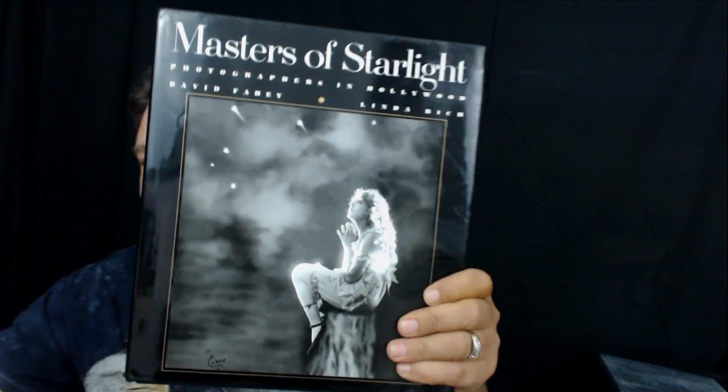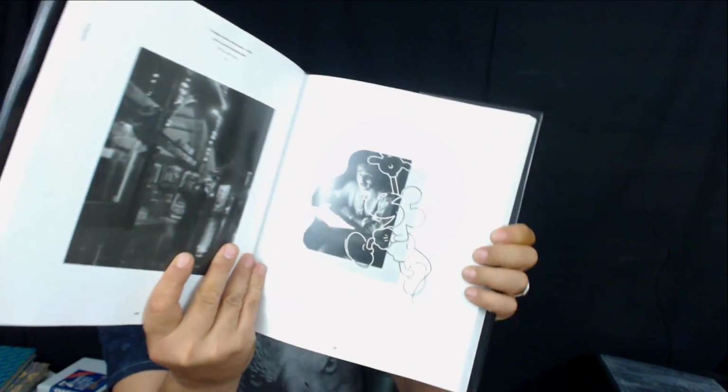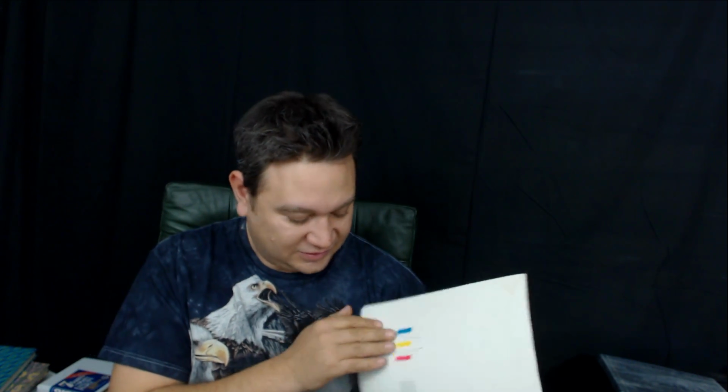Here's another cool book here. Some of these are in excellent condition, as you can see. This is The Masters of Starlight, photography in Hollywood, and here you've got Walt Disney, just some really neat stuff. Here's one that's a guide to looking at modern paintings, which is pretty cool. It has all these different artists and explains the art, stuff like that.